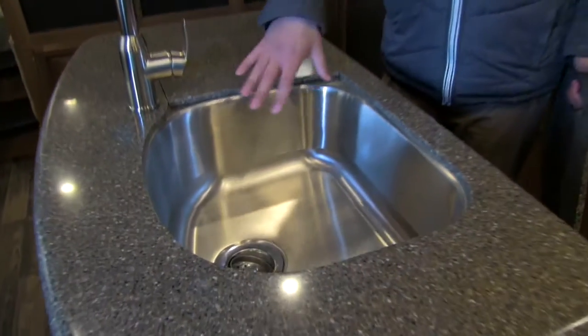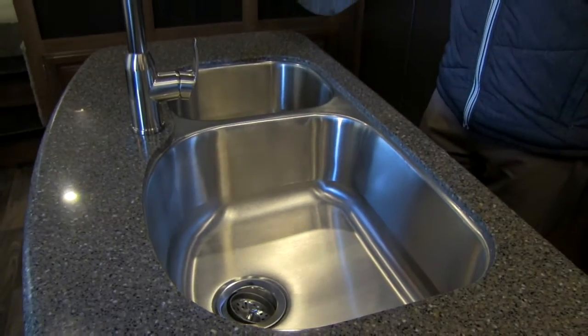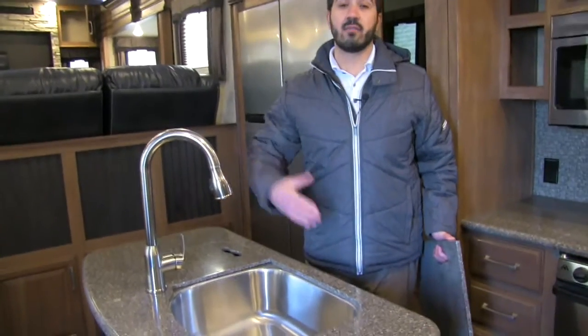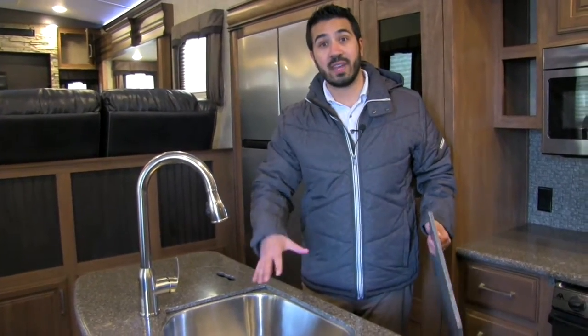As you will see, this is big enough to be the bowl in itself, but they actually give you a double bowl stainless steel sink. The left side is absolutely massive, which is great because any kind of residential pots and pans that you use that are going to be a lot bigger, you can actually fit in this sink.